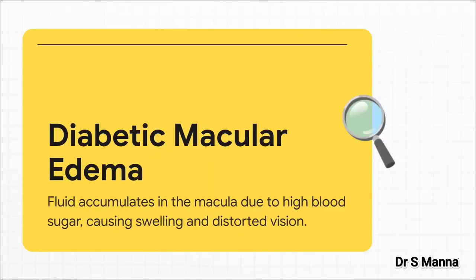So, let's break down the actual medical terminology, because that's crucial. The condition is called diabetic macular edema, or DME for short. The macula is just that precise, fine vision area at the back of the eye. And edema? That's simply the medical term for water gathering and causing swelling. Put it all together, and you've got swelling right in your sharpest zone of vision, caused by high blood sugar.